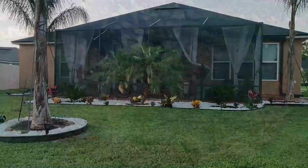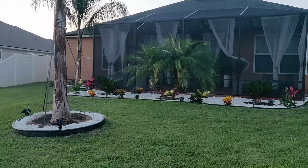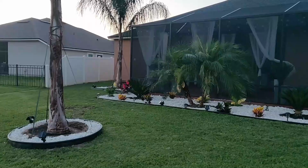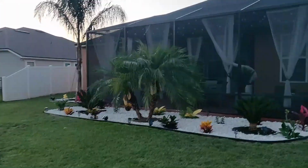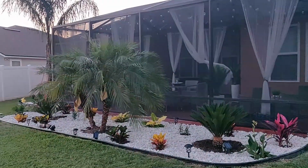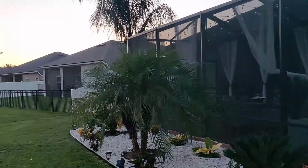So if you're able to afford it, the decorative rocks, the white marble rocks, those types of rocks look so much better in your landscape, and also spice up the appearance of the landscape. So if you're able to afford it, it's best to go with the decorative rocks.